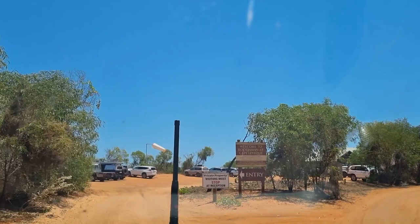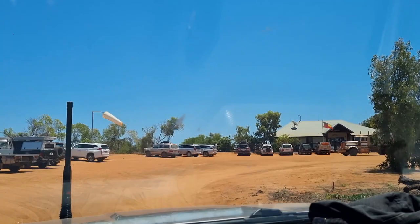Here we are, guys. Kooljaman, Cape Leveque. Made it, Cape Leveque. That last little kilometre was nothing at all, it was just a single lane. That boggy section got me a little bit worried. Yeah, but have a look at this, would ya? Have a look at that.